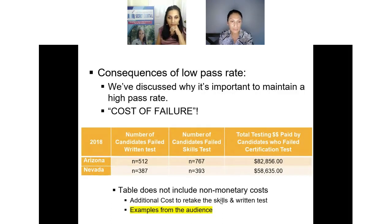That's a huge cost. So I have Nevada. In Nevada, the number of failed candidates taking the written exam was 387. The number of candidates that failed the skills test was 393. Again, the skills test is failed more often than the written exam. And the cost to those students was $58,635. And this is the first attempt.